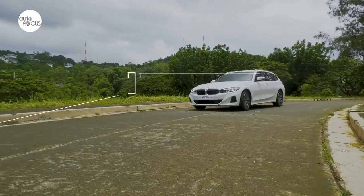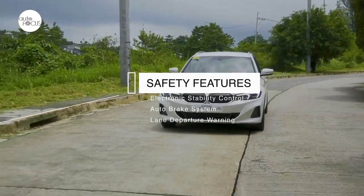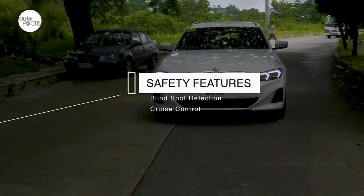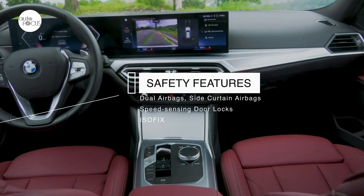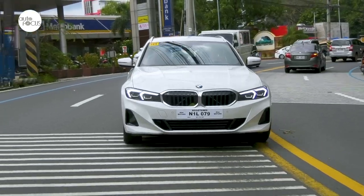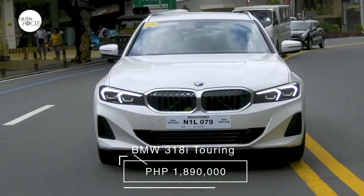These include anti-lock brake system with electronic brake force distribution, stability control, auto brake system, lane departure warning, blind spot detection, and cruise control. Also added for safety and security are dual airbags, side and curtain airbags, speed sensing door locks, and ISOFIX. The new 318i Touring is listed at 3.89 million pesos.